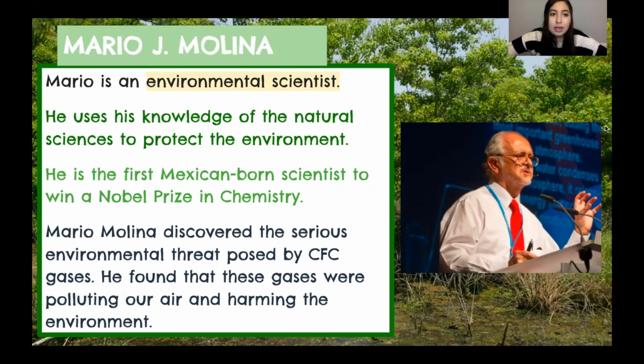Mario J. Molina is the first Mexican-born scientist to win a Nobel Prize in chemistry, and he discovered a serious environmental threat. That means something was wrong. And he noticed that our air had CFC gases. And those gases are very, very harmful for us. So he is the scientist that discovered that and helped protect our air. So Mario J. Molina is an amazing environmental scientist. And maybe one day, if you're interested, you can become an environmental scientist too and help protect our land, air, and water.